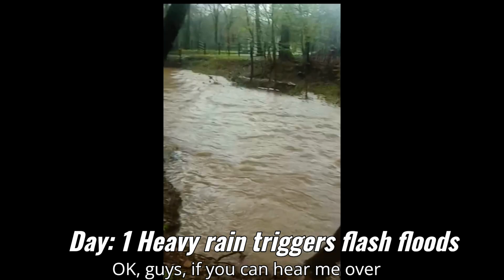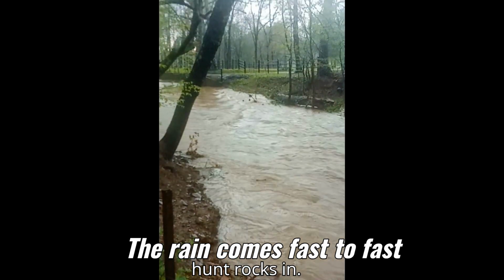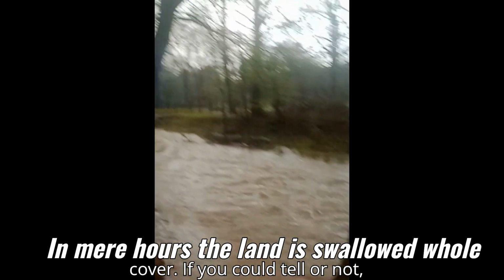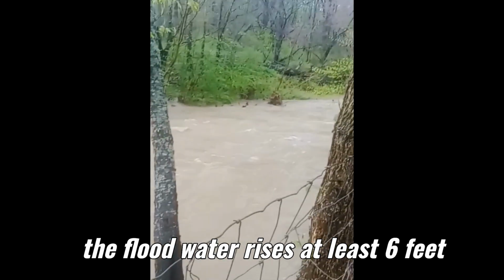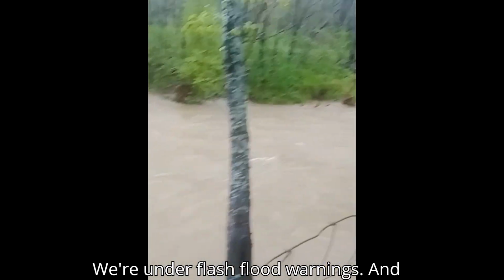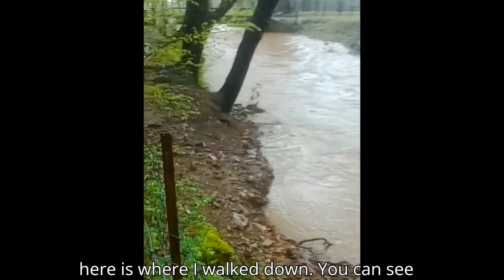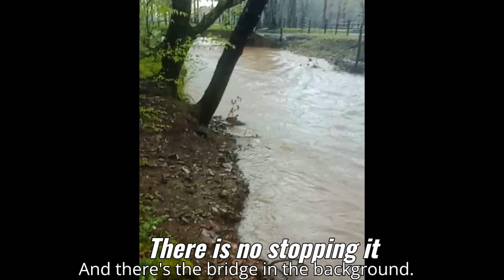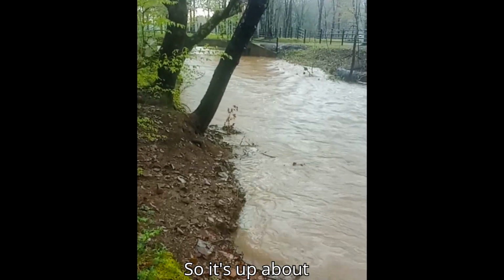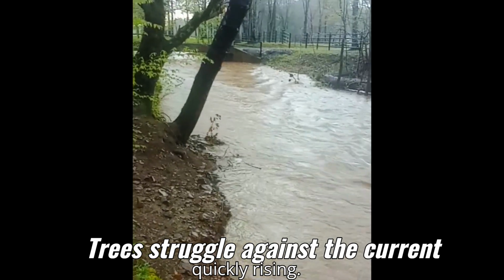Guys, if you can hear me over this, this is the creek that I normally hunt rocks in. A little squirrel's running for cover. If you can tell or not, it's moving really fast. We're under flash flood warnings. Here's where I walk down. You can see the slight decline there. There's the bridge in the background. So it's up about 7 feet right now, and it's quickly rising.